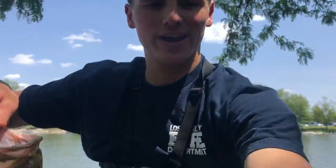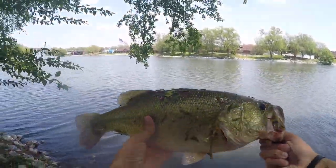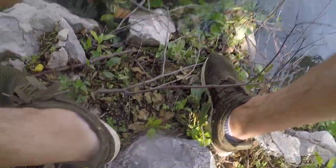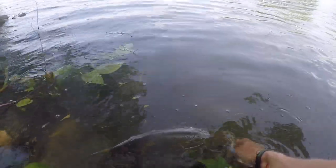Look at that toad. All right, guys, I'm going to give you one more look at her. There she is. Absolute monster. I forgot, I still don't have a scale. So we're just going to get a release on her. That's a good 5-pounder right there. Easily.